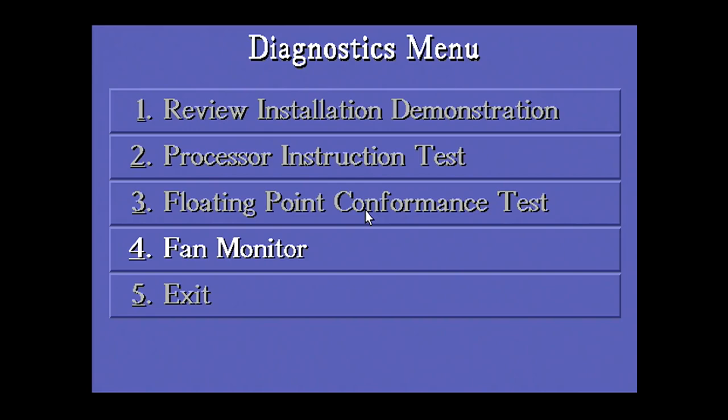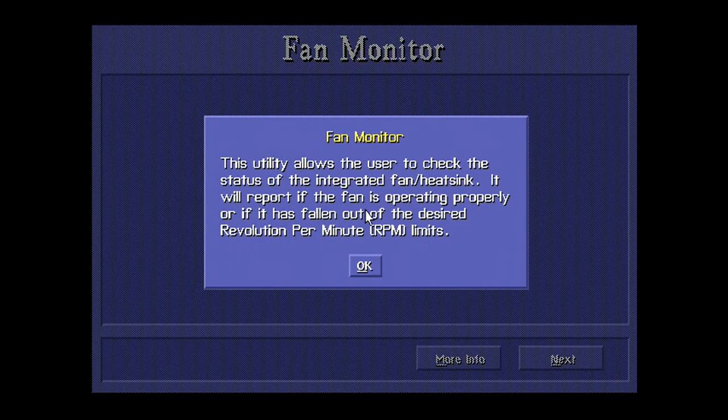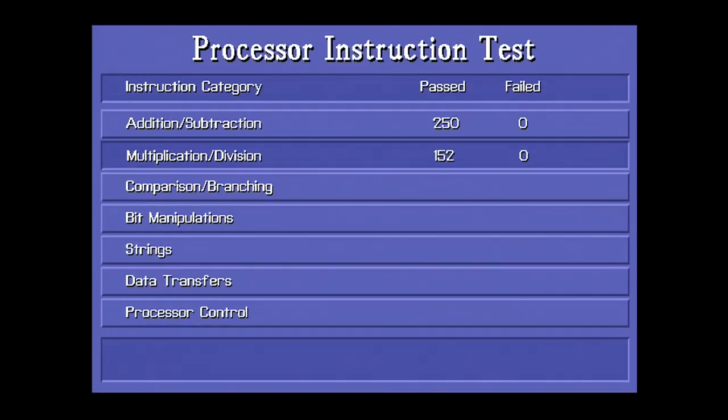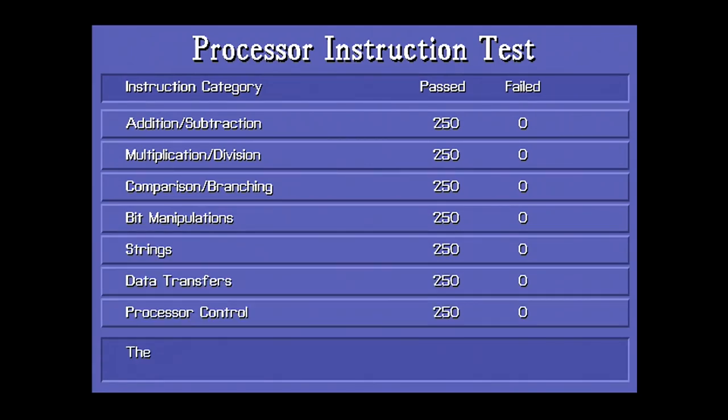But there are a couple of neat diagnostic programs here as well. There's another fan monitor, just like the DOS tool I showed you earlier, but in this fancy graphical interface instead, but all it really tells you is that the fan is working properly or not. The processor instruction test runs through 250 iterations over 7 different categories and lets you know if your processor failed any of them.